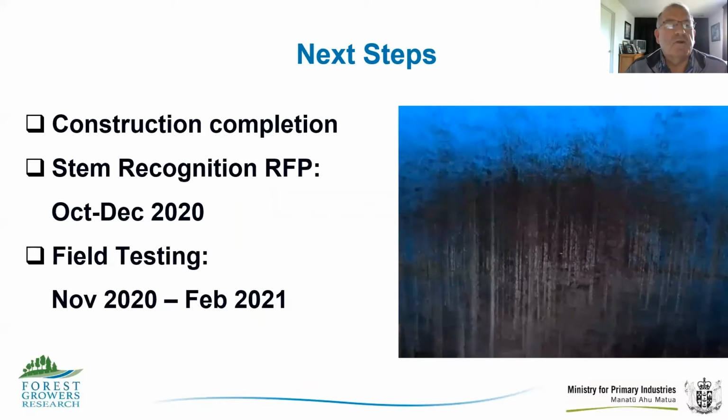The next steps in the project: the hauler refurbishment will be completed later in October 2020. An RFP process is underway for STEM recognition, which will run from October through to December of 2020, and field testing will be undertaken from November 2020 through to February of next year.